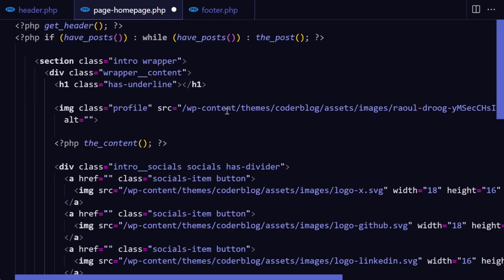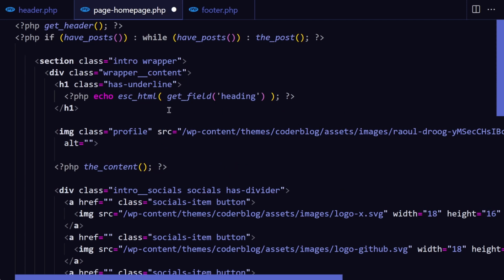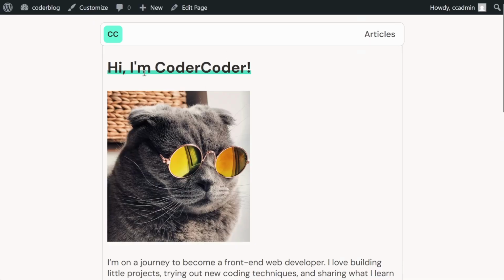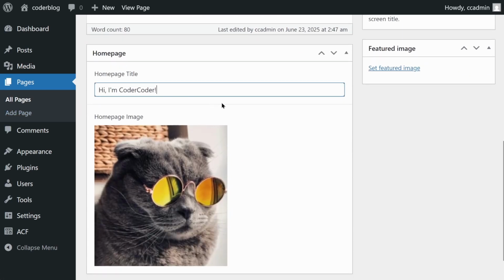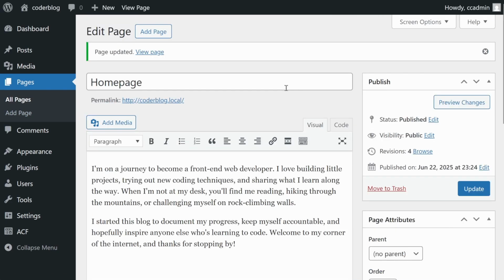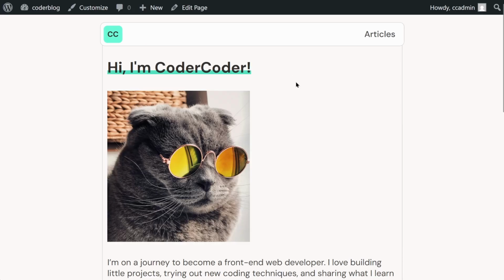And we're going to replace our H1 tag with that PHP code. And we also want to make sure that we update the field to be the correct field name. So homepage_title. So let's save that and let's reload our blog. So it does say hi, I'm Coder, which is the same as before, but we need to double check and make sure this is actually pulling from WordPress by going back to the homepage, and we'll just change this content. So I'm just going to add a whole bunch of exclamation points and update.